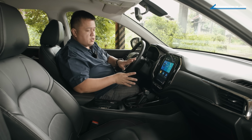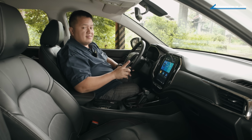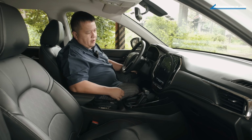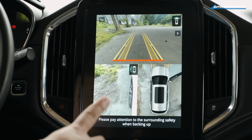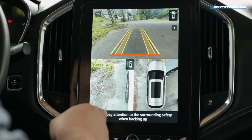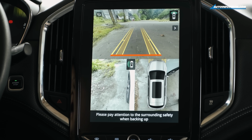Now, in terms of features, you've also got a 360 camera right here, and you've got the access to that. You can press this button right there, or you can press the button right over here. It gives you access to the 360 camera of the vehicle, which I have to say is very clear and very nice. I mean, it's even got the view of the wheel. That's actually a very clear view compared to a lot of vehicles in this category.